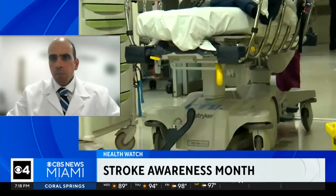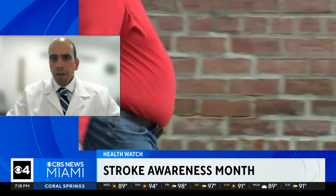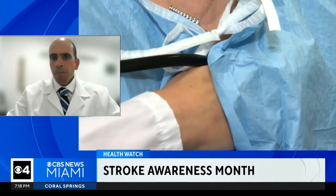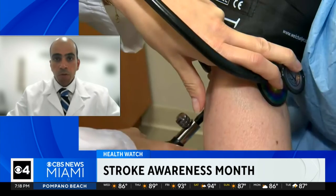And then for secondary prevention, it depends on the underlying cause. Addressing the individual risk factors is very important. Genetics plays some role, but not a very important role. Most of the risk factors are modifiable, such as the things we talked about. So secondary prevention is important because 1 in 4 strokes is actually a recurrent stroke.